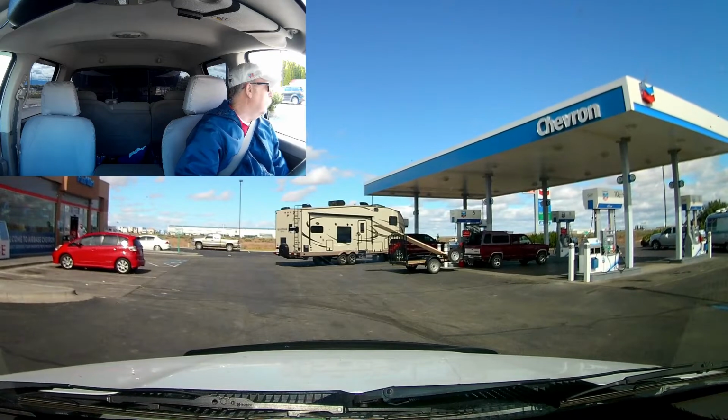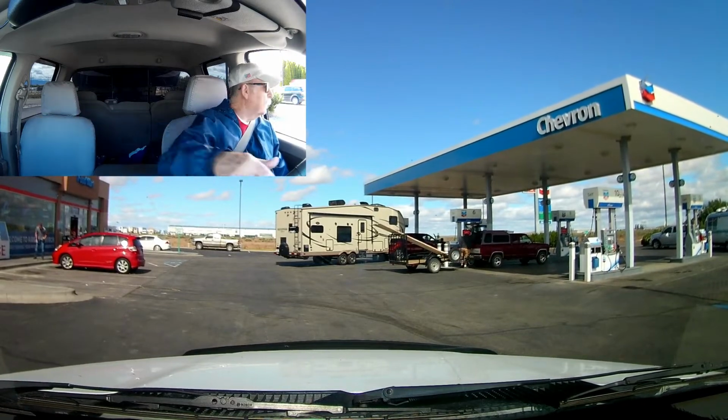Oh, just wait for Ray to move? Probably that way, and then you can pull straight out. Yeah, because I don't think I can get this big Hummer.